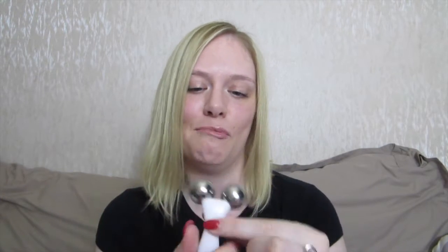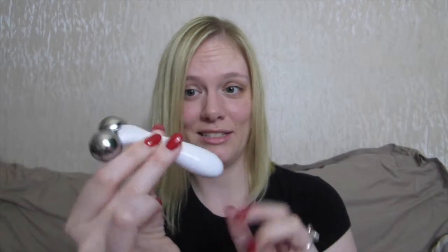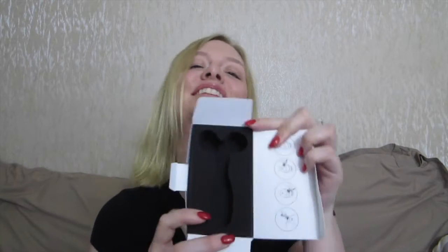So this is it. And I understand how it works and stuff, but really, guys, Body Shop, you didn't think that shape might be a little inappropriate for people to rub against their faces? I don't know. I mean, God, look. I mean, come on. Anyway, I bought it because facial massager sounds like something I should probably be doing, and I'm not, so I bought that.